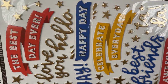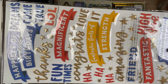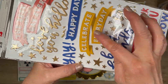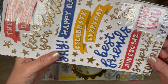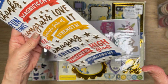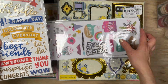This is for the Pebble Big Top Dreams, which is kind of like a circus theme. So this sticker is called Circus, but it's part of that collection. And it has like the best day ever. None of this really speaks volumes about circus at all. I've only gone to a couple of circus events, and I don't think I even did anything with those photos yet. So we can definitely use it for that, but I don't think I even will.